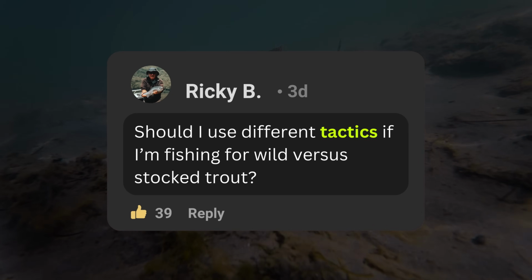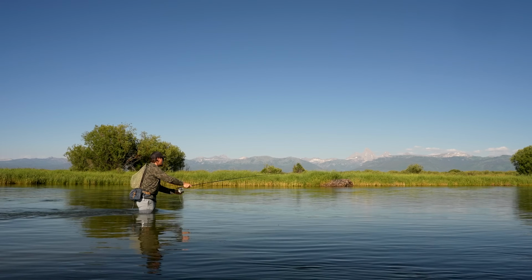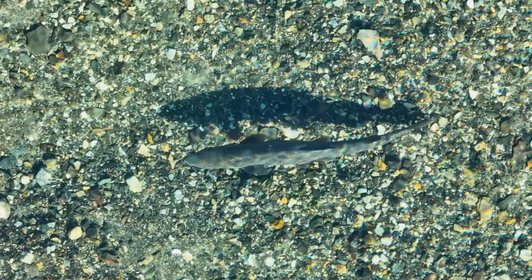Should I use different tactics if I'm fishing for wild versus stocked trout? We hear a version of that question all the time here at VFC, and it makes sense because for a lot of people, stocked fish are the only consistent trout fishing they've got access to. Wild and stocked trout are definitely unique critters, especially when you look at their behavior and their appearance, but those differences might not matter the way you think they do.